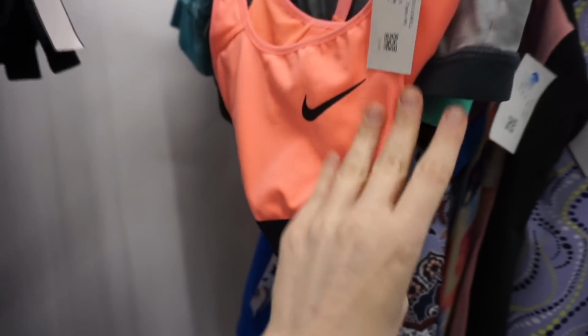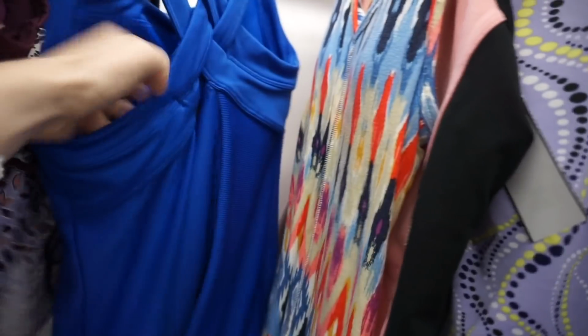I also wanted to try out the swimsuit section, which was kind of mixed in with the sports bras, so I went through that, and I actually did end up finding one really good piece in the swimwear section that I'll show you later on in the haul.